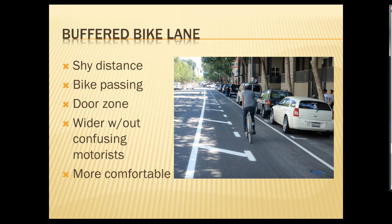Okay. And then, sorry, one more question on this. For your buffer between the bicycle lane and the motor vehicle lane, what sort of widths are we talking about? What ranges? It looks, if I had to guess, maybe 4 feet? I think 2 to 3 feet can make a difference there. But the guidance, like the NACTO guidance, has some recommended dimensions there.